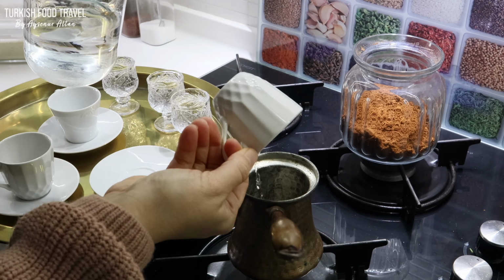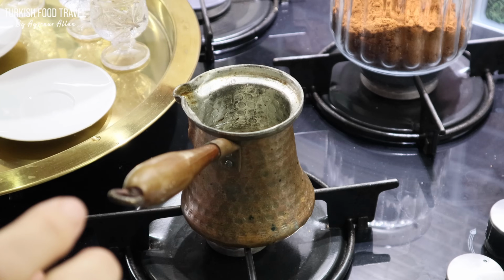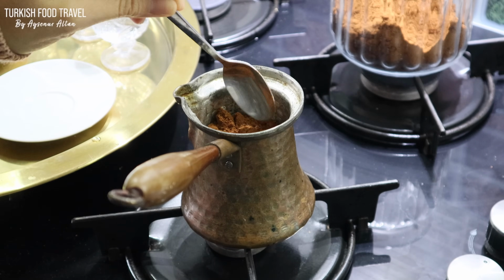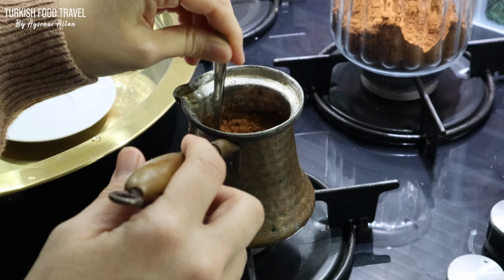My father and sister will be going to the city center, and before they leave, we wanted to have Turkish coffee. They usually have it after the breakfast around 11 to 12 o'clock.